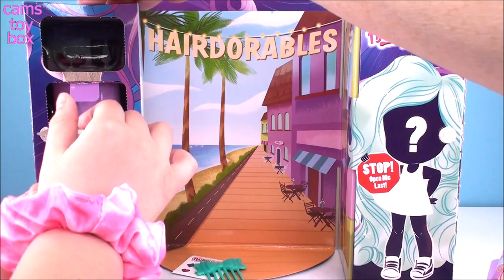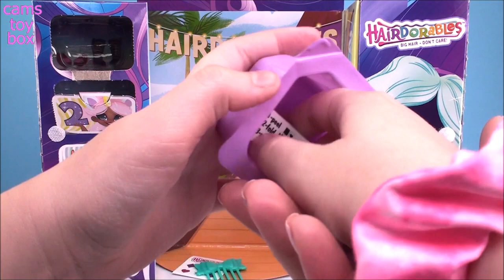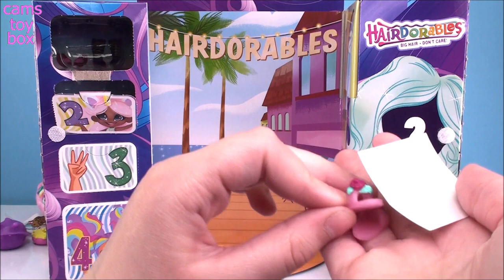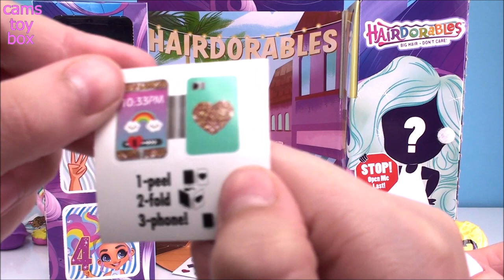Alright, let's get this. Our number two. See what this one says? Love is in the hair. All little super cute hair references. Okay, looks like we have some really cute sandals. We got a tropical scene, so it looks like we got little flip-flops with some pretty roses on there. Very cool. And another sticker, a phone. It's the cell phone sticker. Peel it off, you fold it in half, and you got yourself a little cell phone for your doll. Cute. Okay, next one.